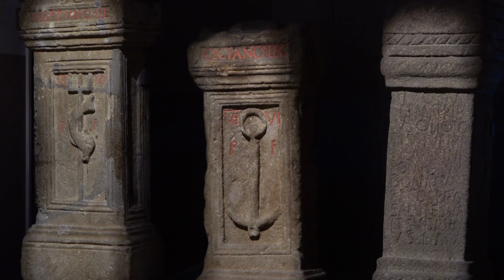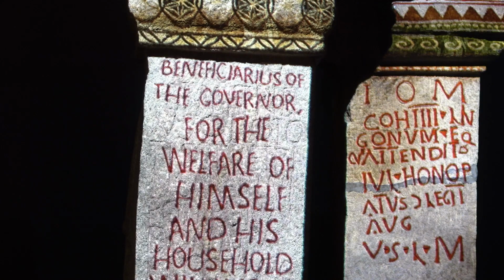These are objects that take time to make and skill to make. And so the very commissioning of an altar is also an act of piety. Often the altars we see are commissioned by a commanding officer or someone who's wealthy, or it's done on behalf of a whole unit of Roman soldiers or a whole religious group.